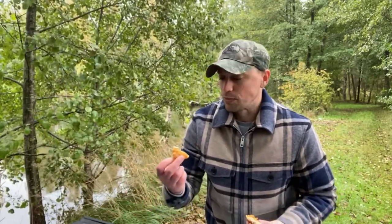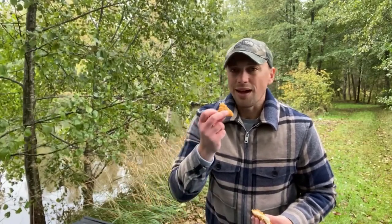The Zander, I don't always do that way because I don't want it to take away from the flakiness and the taste of the Zander. You don't get a whole lot. Even with the perch, it's the same way, but God bless, it's good.